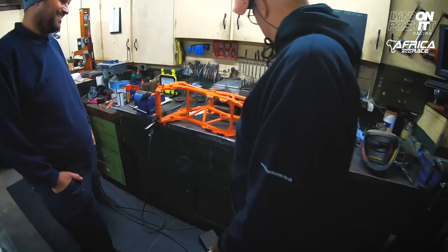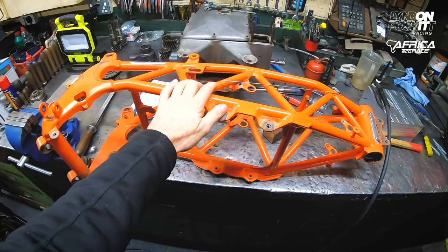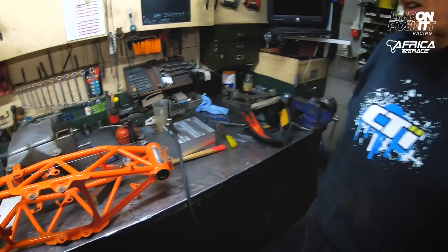What's going on? We're just discussing... Look, this is TIG welding. So this is the chassis from my 2019 bike, which is a training bike. And it's going to change colour. It's going to be white, so it's just having a little bit of modification by Senior Poskitt.